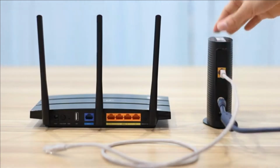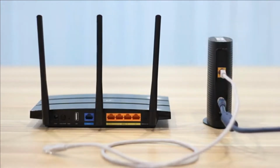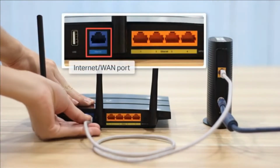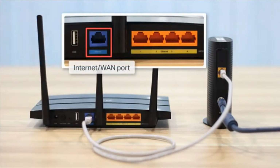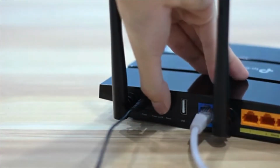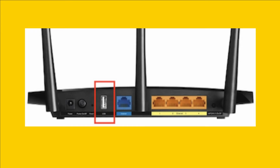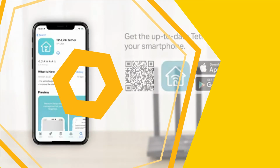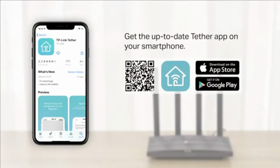It comes with 4 gigabit Ethernet ports, and it's ideal for virtually any internet plan you may have. It will allow you to connect it directly to your wired devices for maximum performance. It also works with all Wi-Fi devices, AC, and others. There's a USB access, so you can share your USB drive content easily and without additional hassle. It includes a 2-year warranty, as well as free 24/7 support. The Tether app of TP-Link will allow you to set up and manage your home network remotely and with ease.